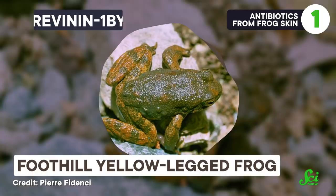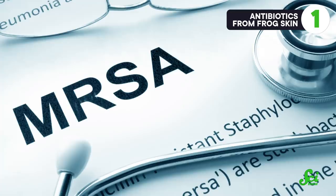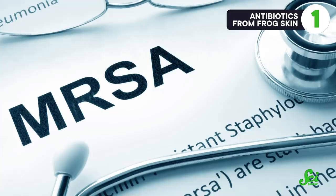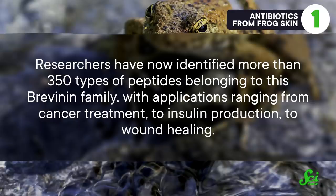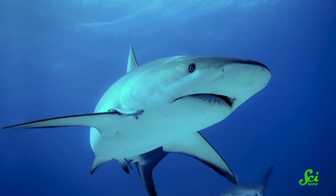One example is a peptide called Brevinin 1BYA. Found in the skin secretions of the foothill yellow-legged frog. In a 2006 study, researchers found that a tweaked artificial version of this peptide could inhibit the growth of methicillin-resistant Staphylococcus aureus bacteria, better known as MRSA. That's a superbug that causes outbreaks in hospitals, schools, and nursing homes. The synthetic frog peptide still needs to be studied further before it can be applied clinically, but researchers have now identified more than 350 types of peptides belonging to this Brevinin family, with applications ranging from cancer treatment to insulin production to wound healing. Another inspirational ancient animal with a robust immune system is the shark.